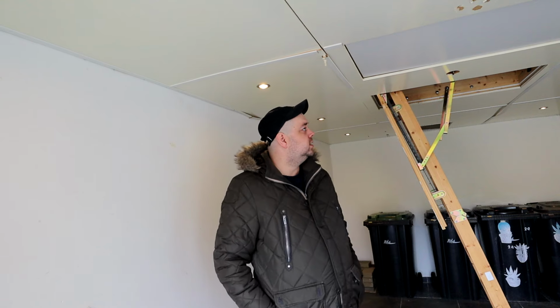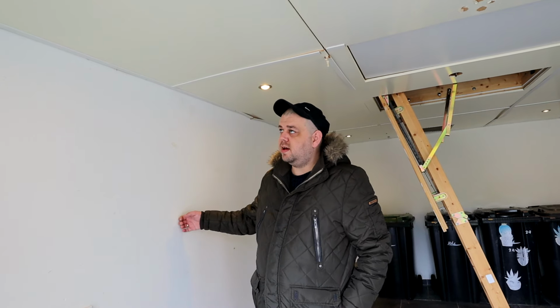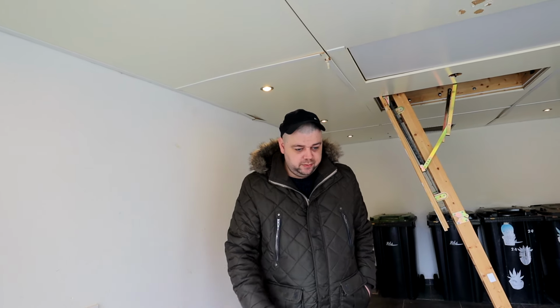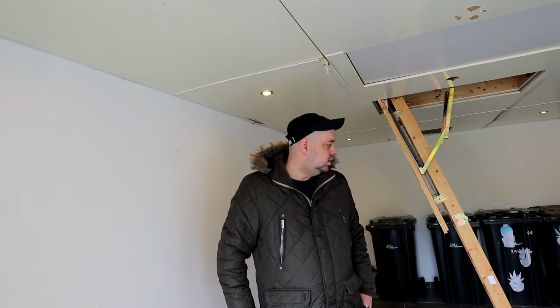But we're gonna see what the move will cost and upgrades to the house and all that stuff. It looks small on camera, I know, but it's bigger than you would think. And it's isolated and has a new floor. It just needs a little bit of cleaning. Other than that, we're good to go.